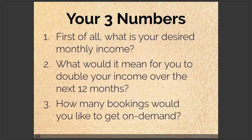So think about all these numbers and just keep that in the back of your mind, or keep that down on a piece of paper, and just go ahead and share it with me in the comments if you'd like to do that as well.